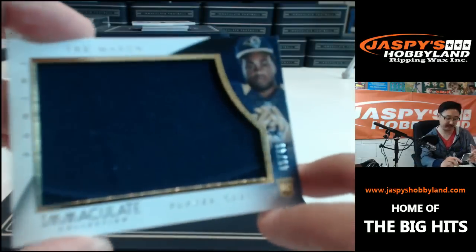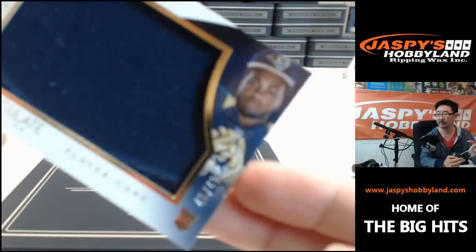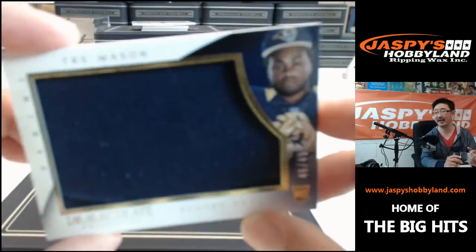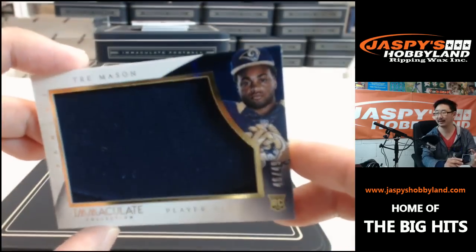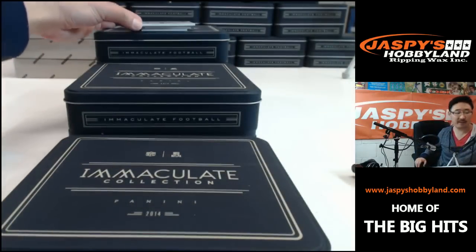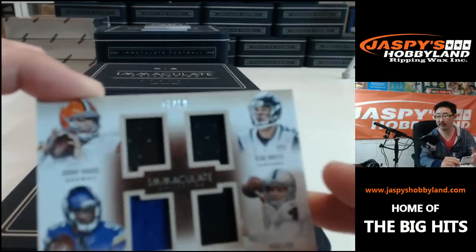Another player caps. Trey Mason, player caps. 4 out of 49. Trey Mason, I don't know why, it's just too exciting. The camera just can't handle all that action right there. Okay, so it's a player caps right there. There we go. All right, another one to random off.